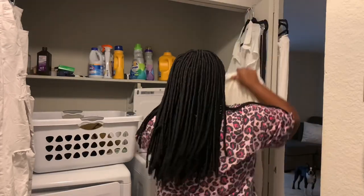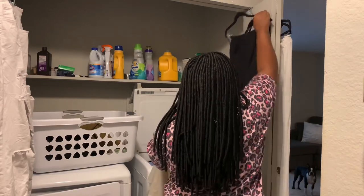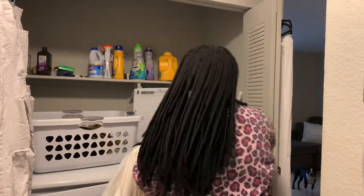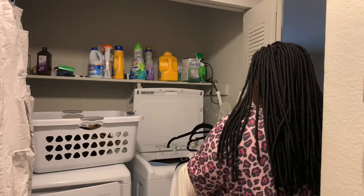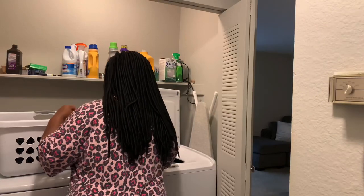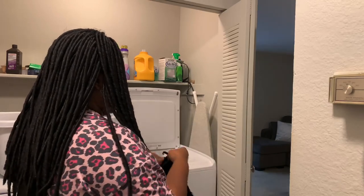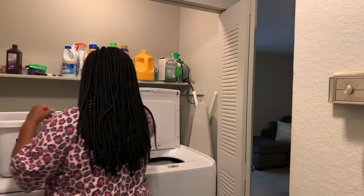Y'all, I know my laundry room looks a hot mess. I do want to put baskets at the top there, but I'm not quite sure what else I want to do. There's not really much I can do. I do live in a very small apartment, so I'm limited on space, which is why I do hang up my clothes to dry there. But yeah, baskets are for sure needed. I can't close the doors on my laundry room because my washer and dryer is so large. So let me know any home decor recommendations down in the comments as well.